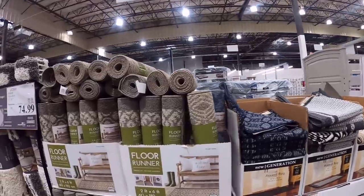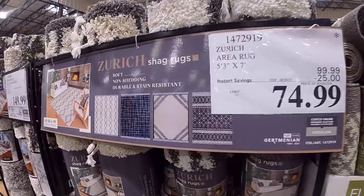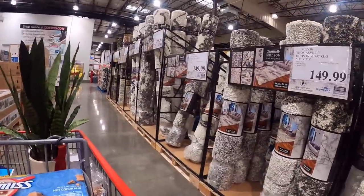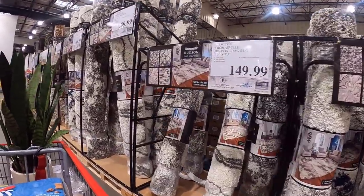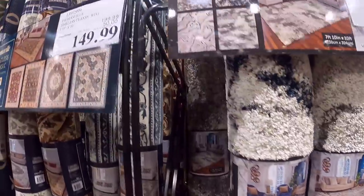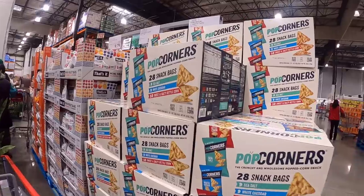If you are a fake plant person and can't keep real plants alive, that's a good option. All right, they've got lots of new rugs. These ones are super soft. This sauce is yummy with the milk. Like the sauce just by itself? Yeah. Lots of good deals on rugs.